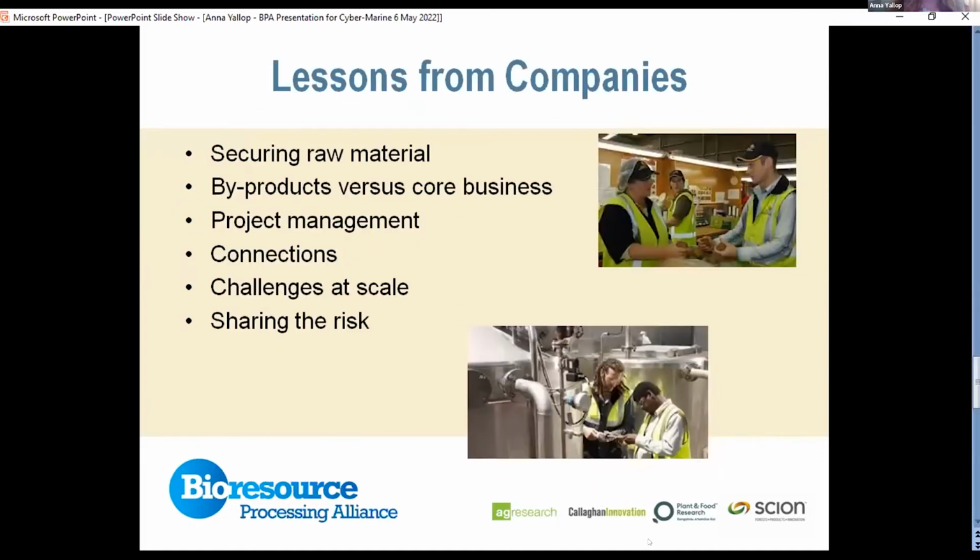So I just want to touch on a couple of things that we have learnt along the years about working with byproducts. So securing the raw material is really important.